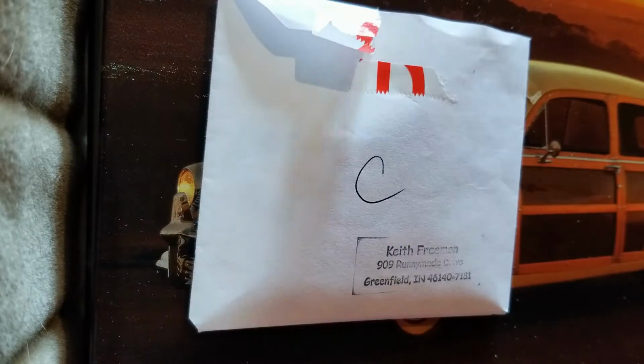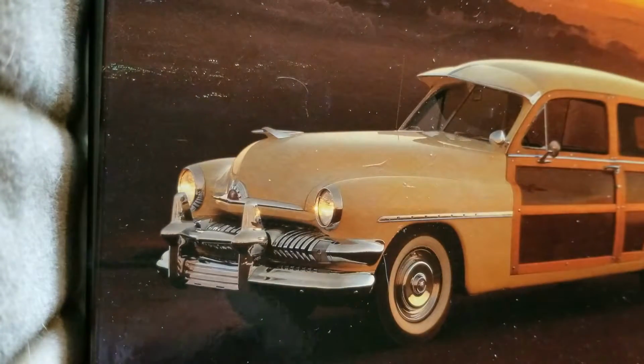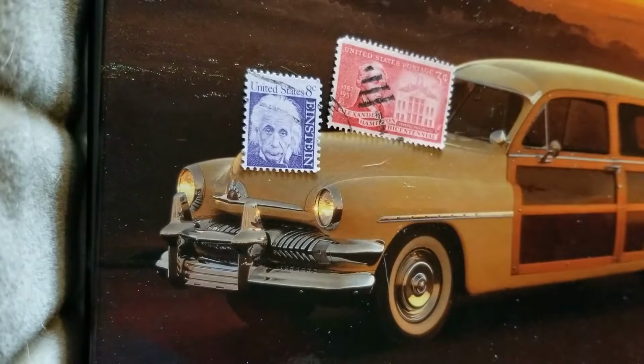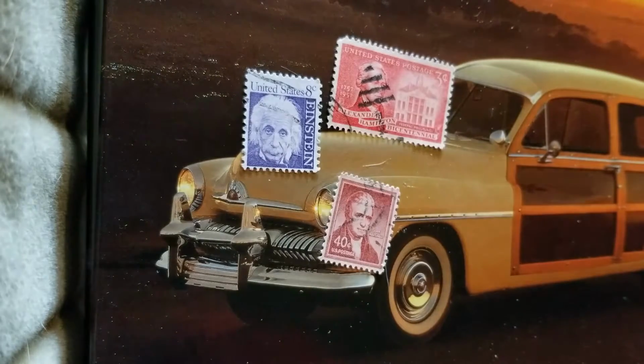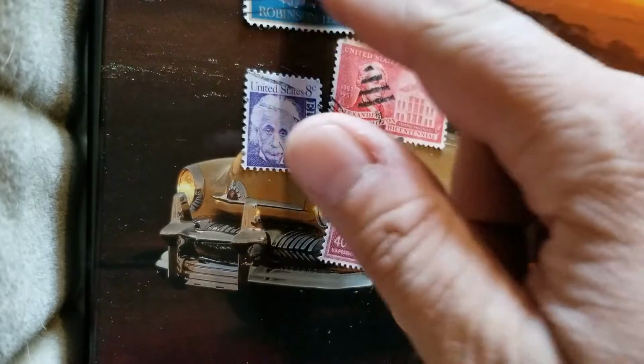Inside there, here is his little envelope. I've already opened it up, but I haven't seen what's in it yet. Nothing on the back here. Let's take a look at what we've got. Einstein. Here we have Alexander Hamilton Bicentennial for 40 cents. That looks pretty old to be a 40 cent stamp. John Marshall. Robinson Jeffers, American poet. Oh, let's get that in the frame here.